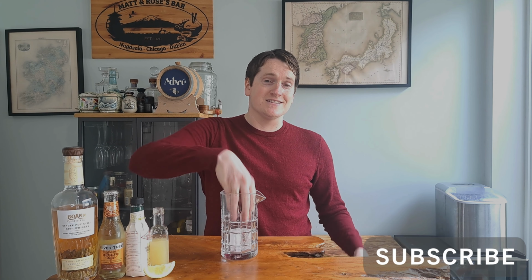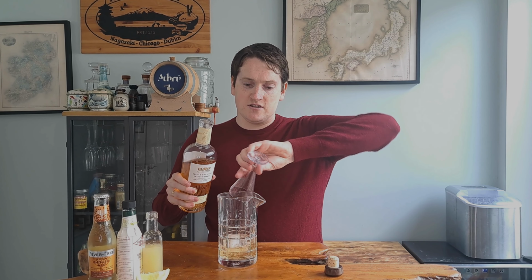So I'm going to pop a nice rock of ice in there to get all our ingredients nice and cool down. Starting off with our whiskey, we're going to go in. Yeah, it's caramelly, a little bit spicy, a little bit fruity as well. So we're going to go in with 45 ml of this whiskey into our mixing glass, just like that. That's 1.5 ounces if you're using other classic measurements.